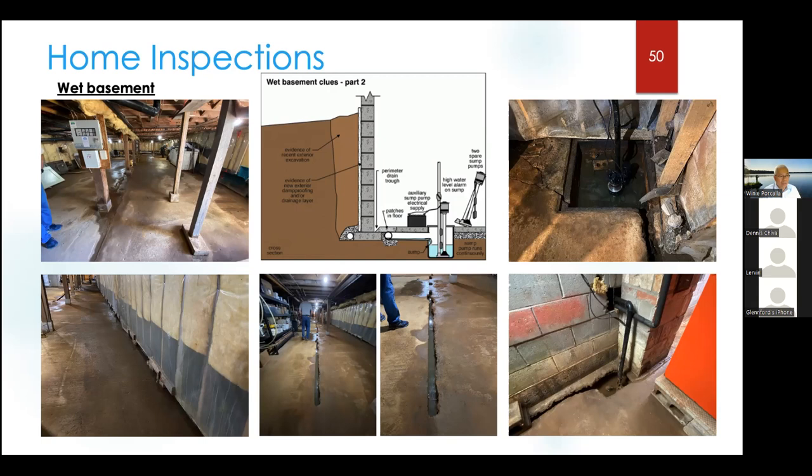So in that case also, nabibigyan din ng chance yung engineer na to rectify kung nagkaroon ng pagkakaiba yung drawing na ginawa nila or yung report na ginawa ng professional engineer saka yung actual na scenario. So na-justify nila yun, na-fix nila.